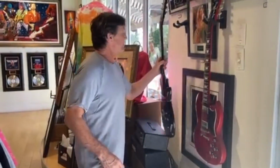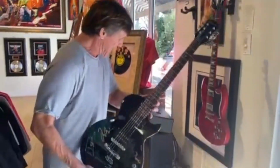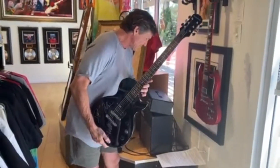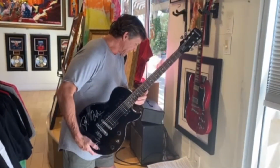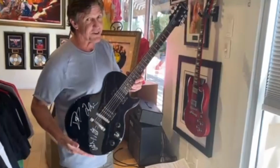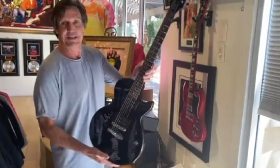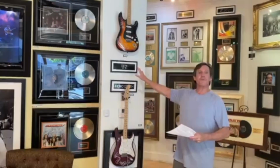And here, this is the first Foo Fighters guitar we've had in years. This was signed during the Concrete and Gold tour, July 29, 2018, at Wrigley Field in Chicago. Taylor Hawkins is on this guitar. All right, we're going to continue with this wall.